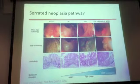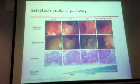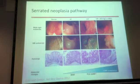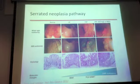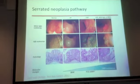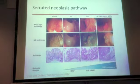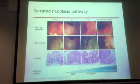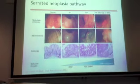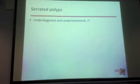But what we do think is that the sessile serrated polyp/adenoma is the precursor for microsatellite unstable cancer, but also microsatellite stable cancer through a pathway by BRAF mutation and CpG methylation and other specific molecular changes. However, whether a proper hyperplastic polyp is even a precursor for a sessile serrated adenoma, we don't actually know. That's what we think, but the evidence is still scarce in really explaining the whole pathway. But in the end, we do believe that these polyps are a precursor for cancer.